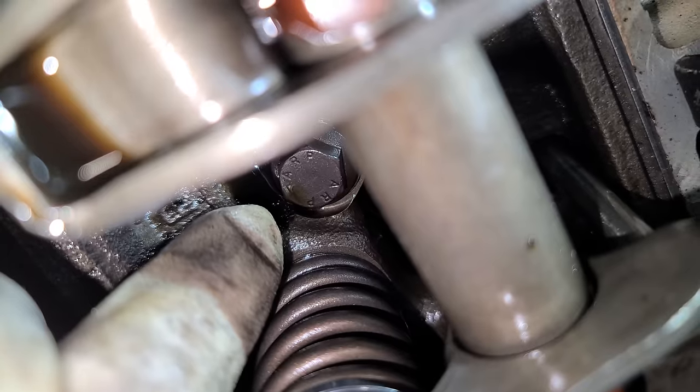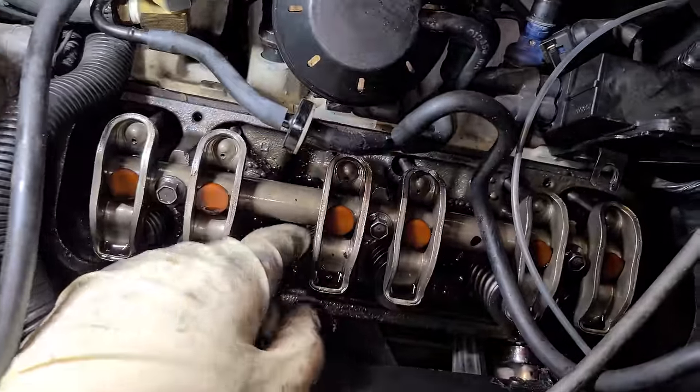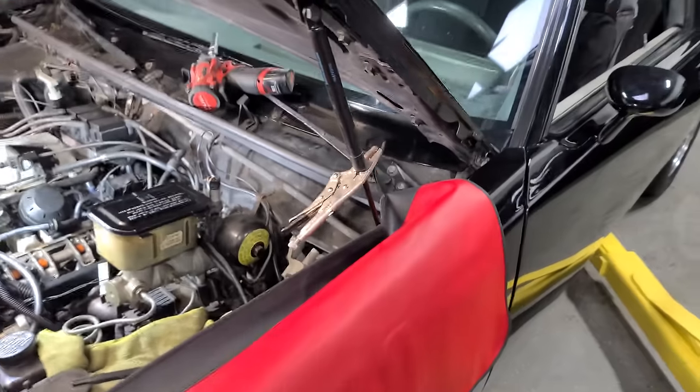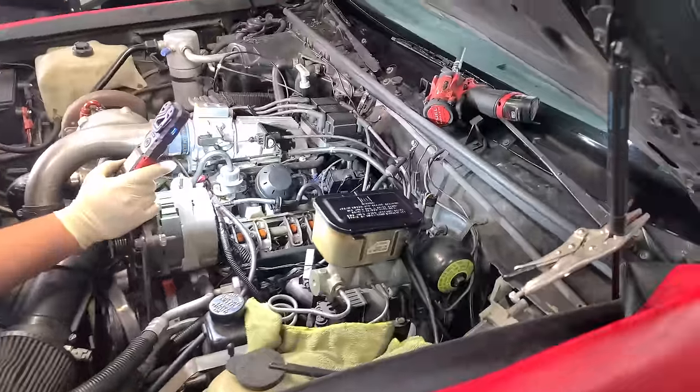We do have ARP head bolts, and the previous owner told me this car was like an 11.5 and a quarter mile car, something like that. It looks like it has maybe a built trans, definitely an aftermarket stall converter, a bigger Precision turbo.